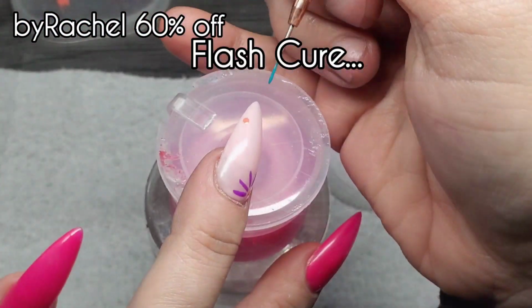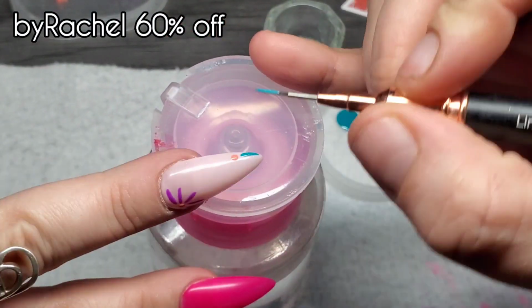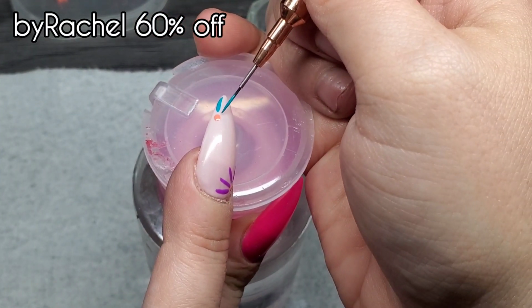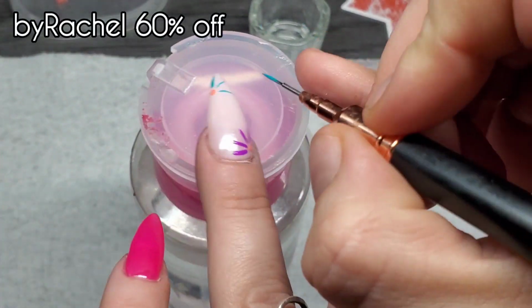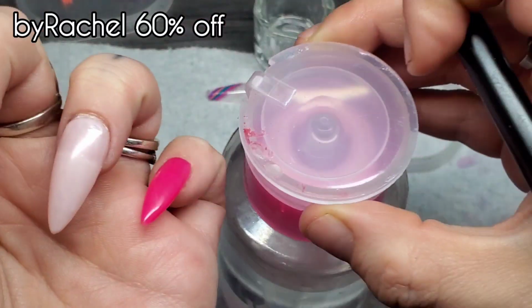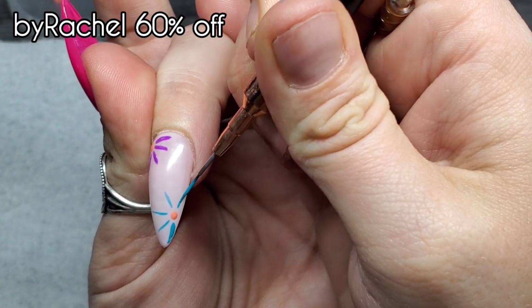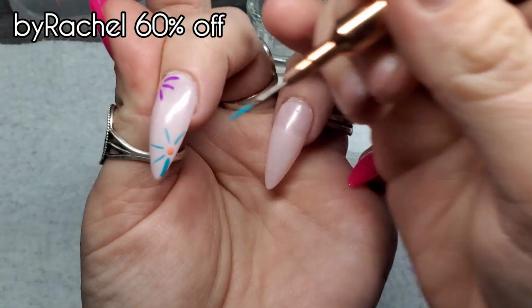And so, but anyway, this was a beautiful set, and I like to flash cure in between every single step, you guys, because I mess up and I fix stuff and I erase stuff and I redo it. And so by flash curing it in between each step, that assures that that previous step is going to be okay. Sometimes I get a little ballsy and I don't do it and I regret it.